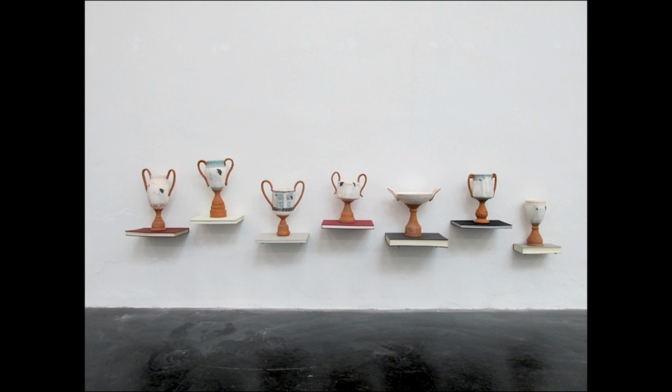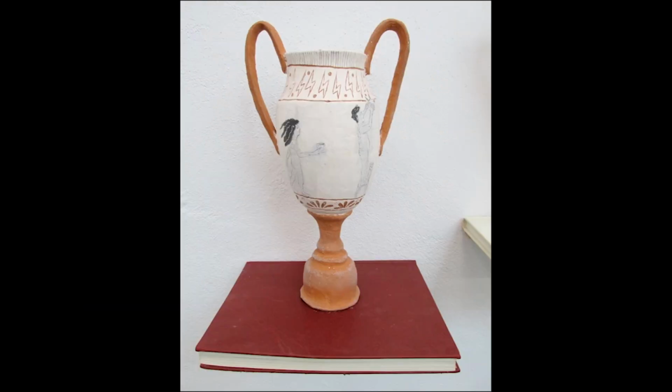I made myself a trophy. And then I was on a roll, so I made myself trophies for a bunch of the dumb shit I've done. This is one of the examples, and this is from when I accidentally electrocuted my landlord twice.